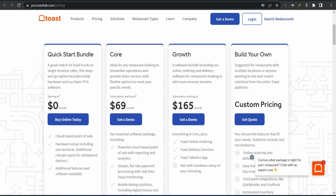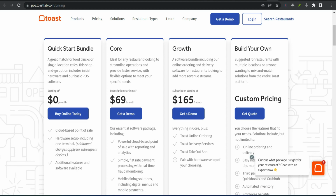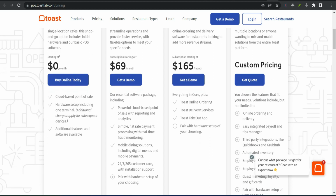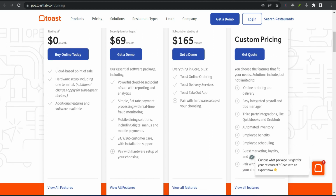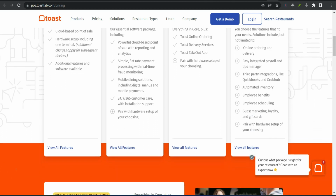Toast POS reviews around the web are not the greatest. For example, it has a 3.7-star rating on Trustpilot and a 1.27-star rating on the Better Business Bureau website. However, it's worth mentioning that BBB and Trustpilot are not the most reliable sites for software reviews, as most customers use these platforms to lodge complaints or praise the company, and not to provide an accurate overview of the software.